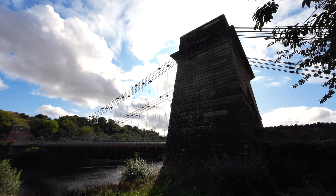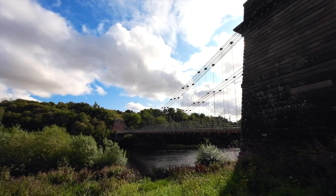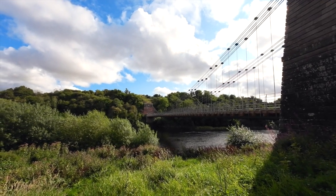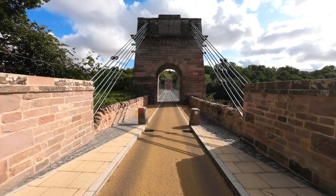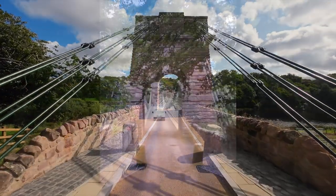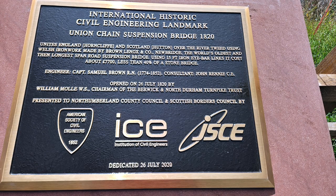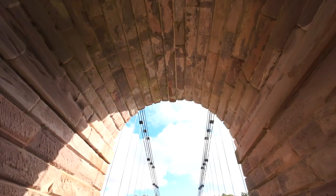Our walk along the banks of the River Tweed would take us to Union Bridge, or Union Chain Bridge. This is a suspension bridge that spans the River Tweed between Horncliffe in England and Fishwick in Scotland. It is 4 miles upstream from Berwick-upon-Tweed. When it opened in 1820, it was the longest wrought iron suspension bridge in the world, with a span of 449 feet and the first vehicle bridge of its type in the United Kingdom.